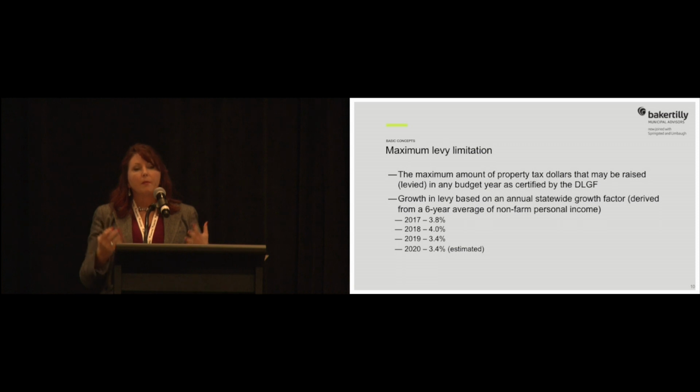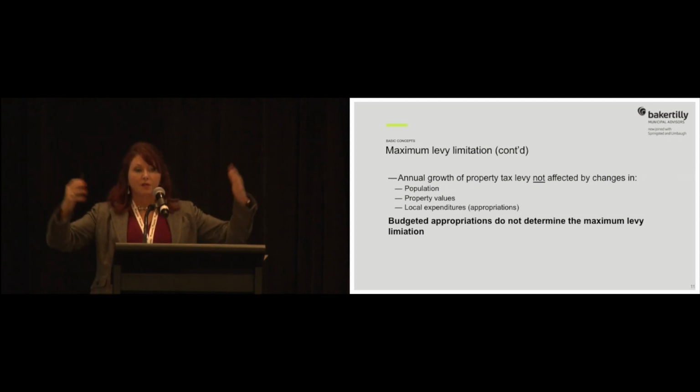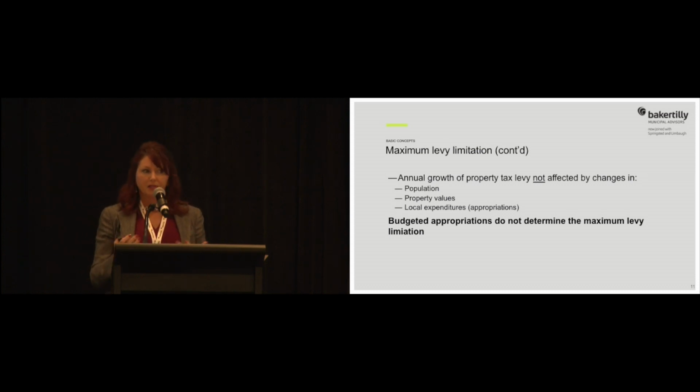Everyone gets the same amount of growth, and that's why you see some areas that are in rapidly growing areas like Hamilton County, for example. Sometimes they struggle because they may have a huge amount of growth and a huge amount of expenditures going out, but yet they're getting the same growth as everyone else, like 3.4% or 3.5%, whatever it may be. So again, it's just based on something that was determined back in the 1970s, and it's been growing by a small growth factor every year.